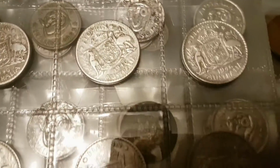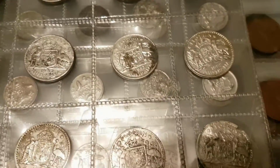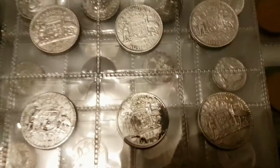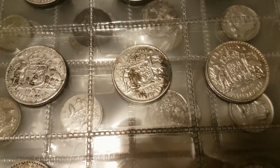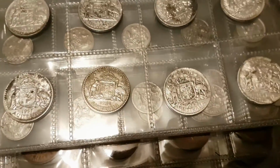So here we've got some more 46 and 47 era florins. Found a bunch of florins from the 50s too, and some from the 60s. Some of them haven't really cleaned up too well after bicarb treatments, so they need some further treatment for cleanup.